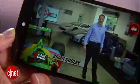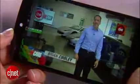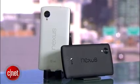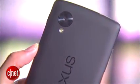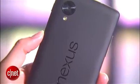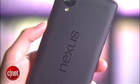Now, even though the display is bigger, the device is still comfortable to hold and pocketable. In fact, it's actually thinner and lighter than the previous Nexus 4. The phone comes in two colors, black and white, and features a smooth, matte, soft touch coating. I personally prefer this over last year's design, since that model's glass back panel fractured quite easily.